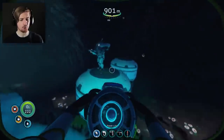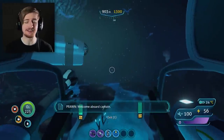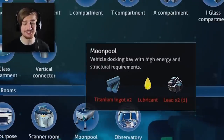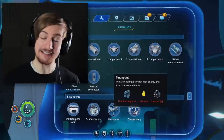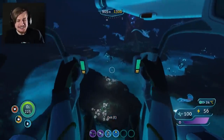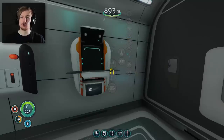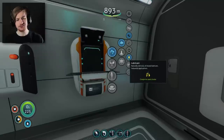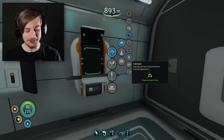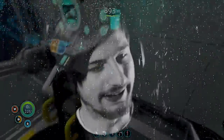So let me just get into the prawn suit. I need to double check what we actually need for this moon pool, but I think I'm gonna make this out of the way. Okay, so the moon pool, we need two titanium ingots, one single lubricant, and two lead. The easiest thing ever. Thing about this game is that once you enter the Lost River, that is the easiest task in the world. You literally need one single deposit of titanium. I'm gonna make the lead already, or the lubricant, should I say. You know what? I'm gonna make two of those, and I've realized a big problem already. The crush depth on the Seamoth is 900, but my base is about 910, so never gonna get knocked anyway.